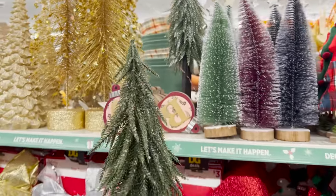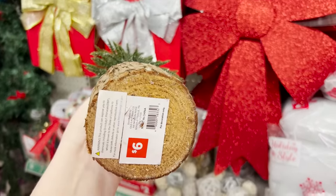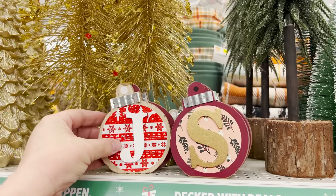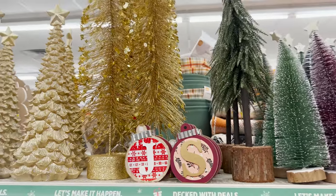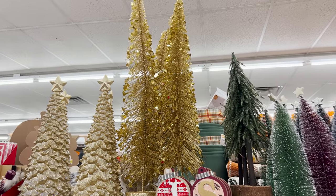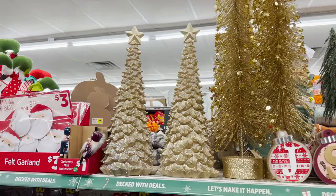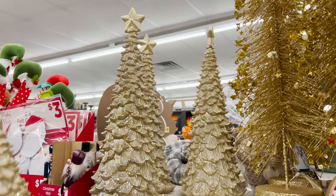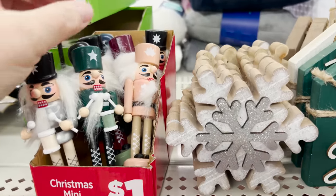They also have these trees that I thought were interesting. They are $6. It's just an interesting look. We'll leave it at that. They have some wooden ornaments with initials on them, some really tall gold bottle brush trees, and these that they're just so beautiful. Now, I do wish they didn't have a star and they were plain, but I'm picky like that.